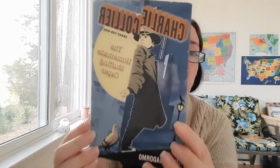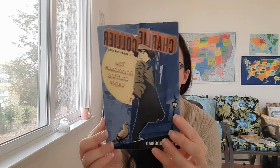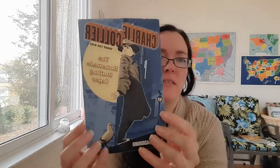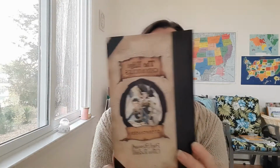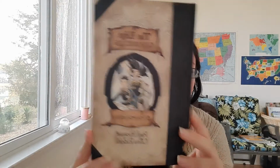Charlie Collier, Snoop for Hire, The Homemade Stuffing Caper. I thought this was a cute book. I believe this is also a series. Yeah, he's like a kid detective. The Edge Chronicles, Storm Chaser. This is also a series. Lots of these are series books. So I'm going to look into this one and see if it's something that he might like. This is a very thick book. But we've got that one.